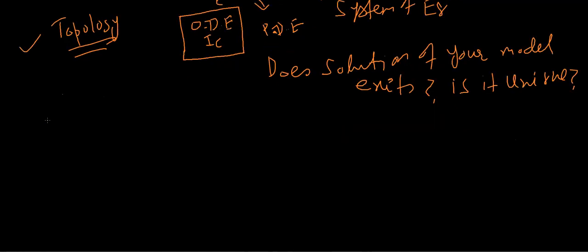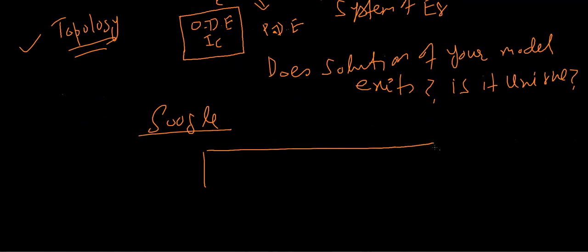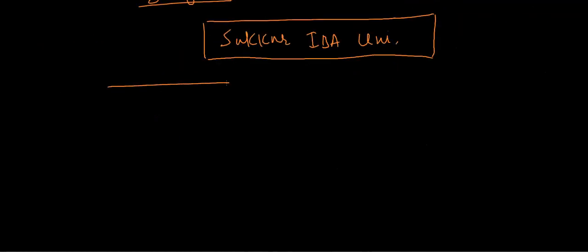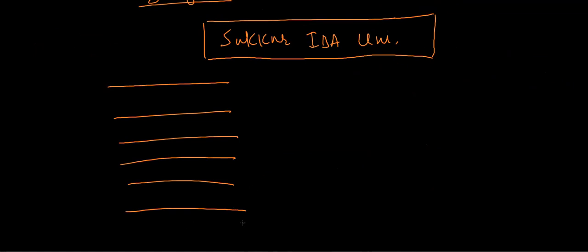Let me give you a concrete example. Let's talk about Google. We all know that when you go to Google and put, say, Sukkur IBA University in the search box, you immediately get some websites, links for the websites, as a result. And interestingly, you always observe that the top websites are the more relevant websites, and as you go down and see the lower links, they are not as relevant to us.